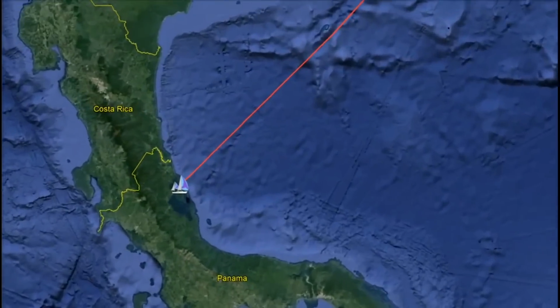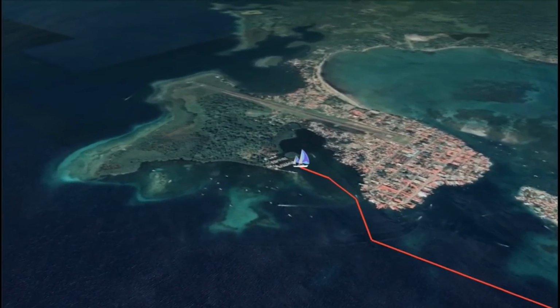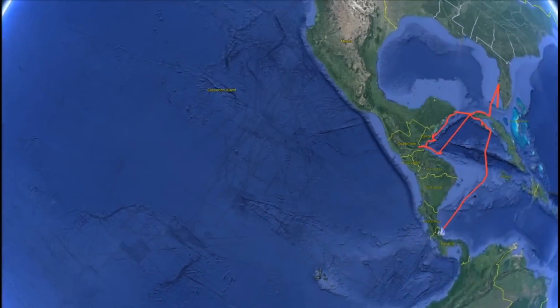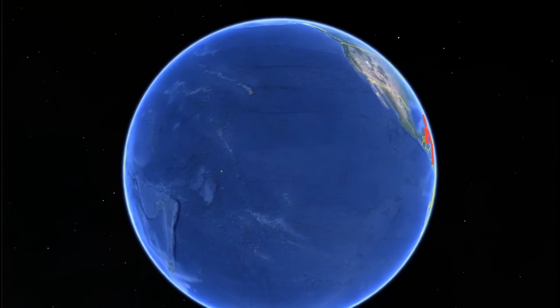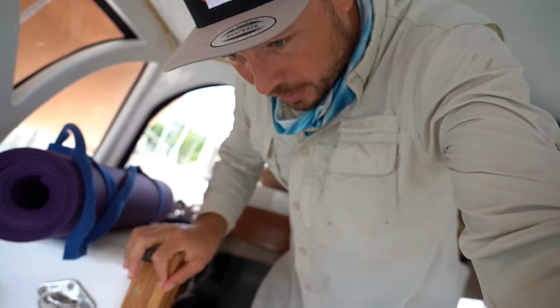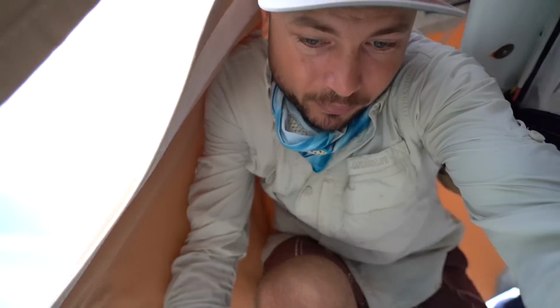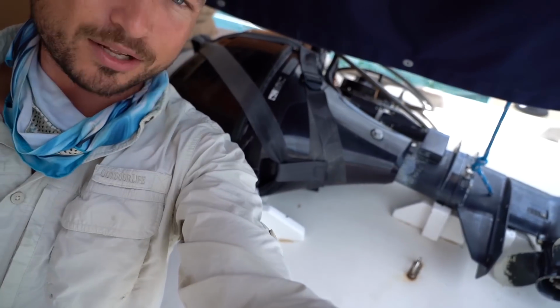Recently, we made it to Bocas del Toro, Panama, where we will be tackling some boat projects to prepare Atticus for our biggest challenge yet, crossing the Pacific Ocean. Before we can really get into a lot of our big projects that we need to do for the Pacific crossing, we're going to need to get our workhorse up and running. And by that, I mean we're gonna have to get our Tohatsu outboard ready to rock and roll.